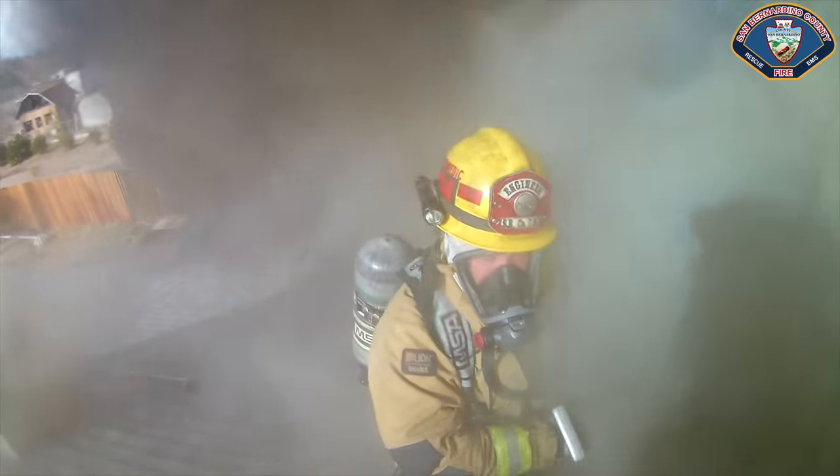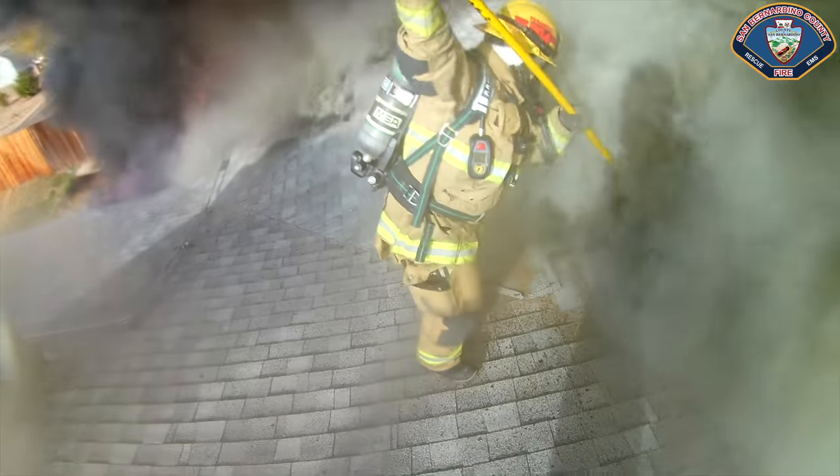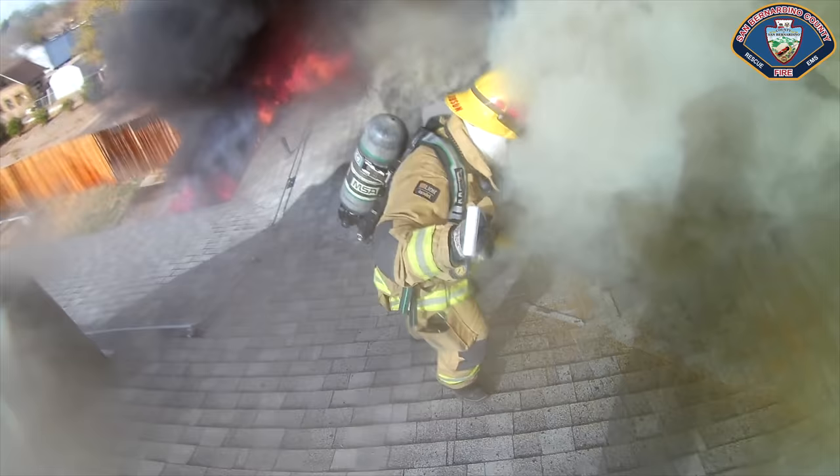IC from vent. Vent, go for IC. I'm not sure if you got traffic, right over the room that's on fire is a very large AC unit. And be advised, this house does have solar panels. IC copies. Fire attack, copies of traffic.